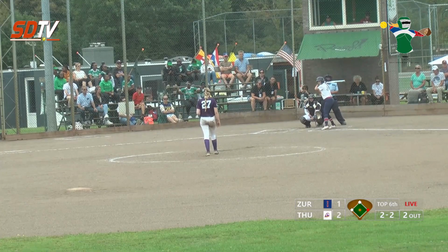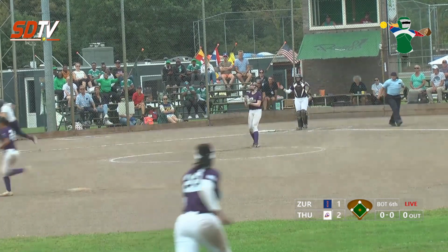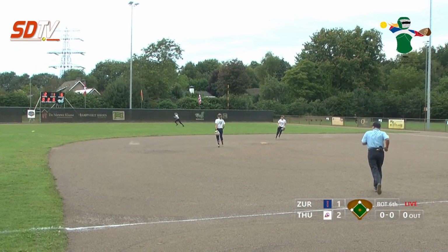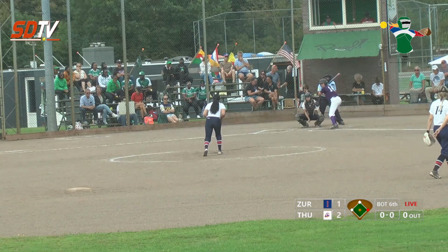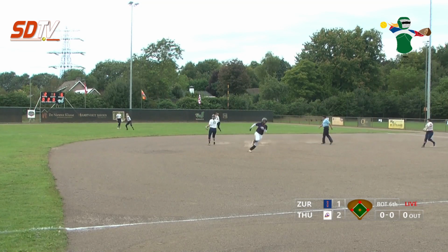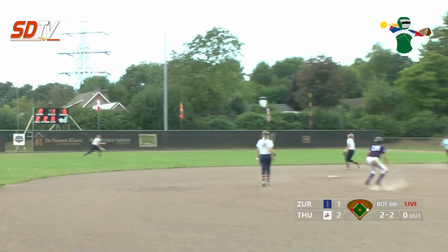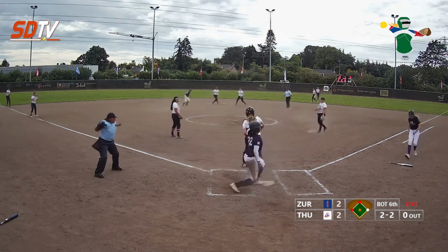So Taylor Exum again. So okay, the third. Hit through the middle. 14. Strike. And Martis. So Pascal Moreau. The plate. And Martis is tagging up.